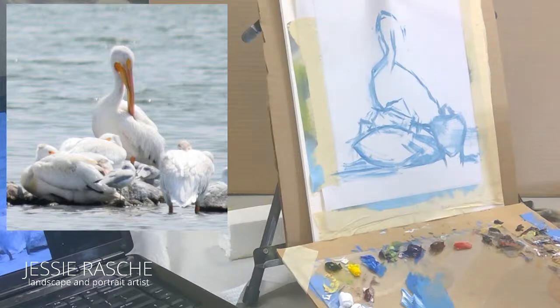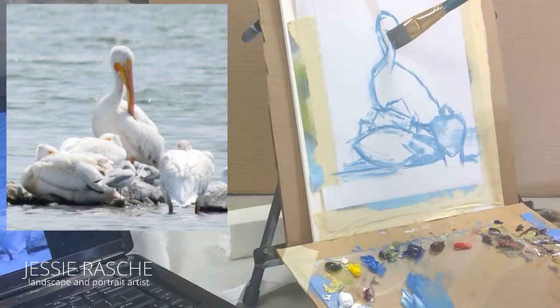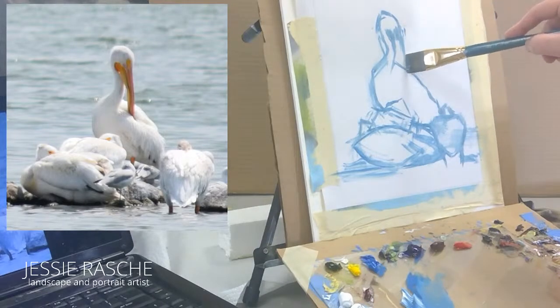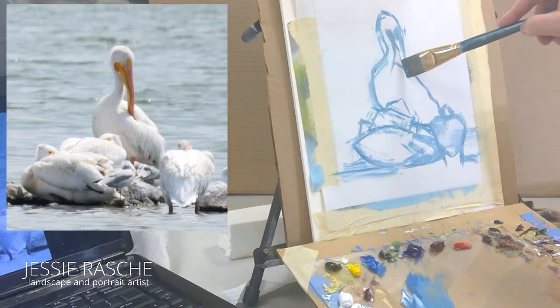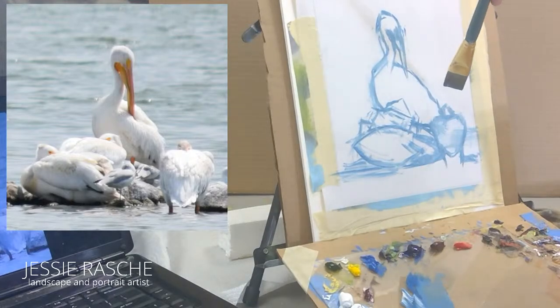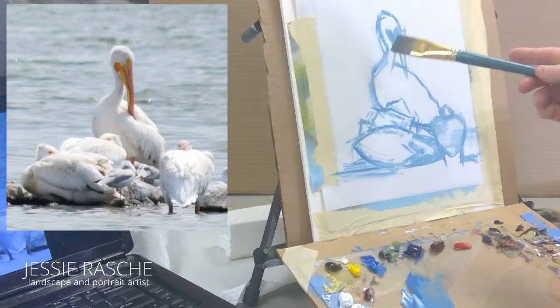For me, this distance right here is the hardest part of anything that's sort of portrait related. Such a challenge to have it comfortable and also interesting. I'm going to wipe down this beak quite a bit so that the blue doesn't make my orange brown muddy later on. But it's drying really quickly, so it might not even need too much wiping down.